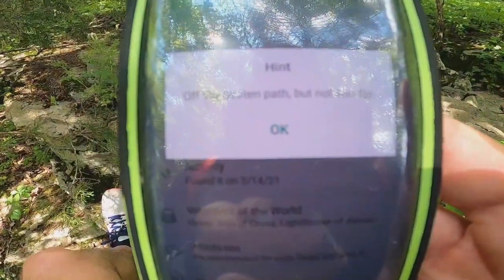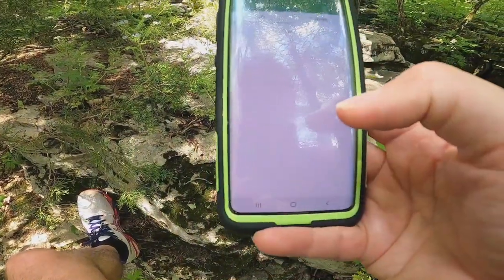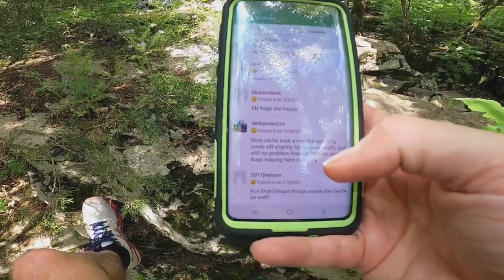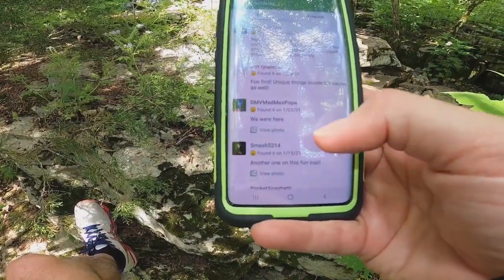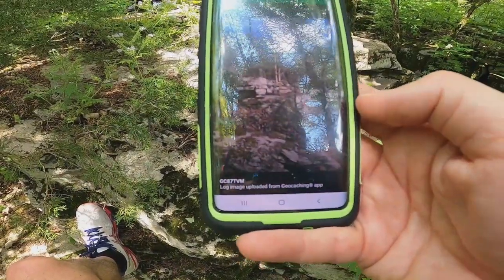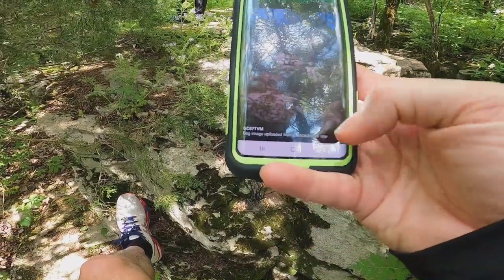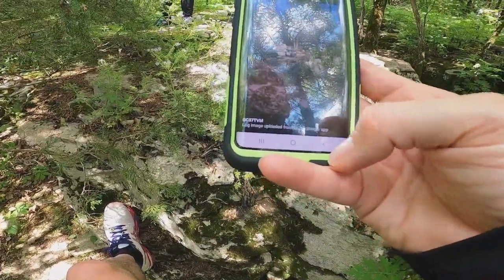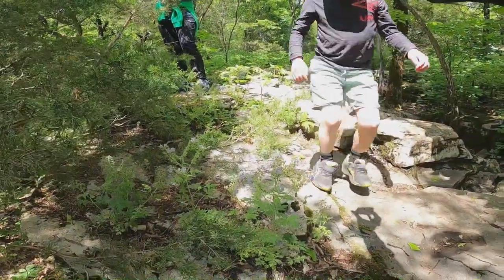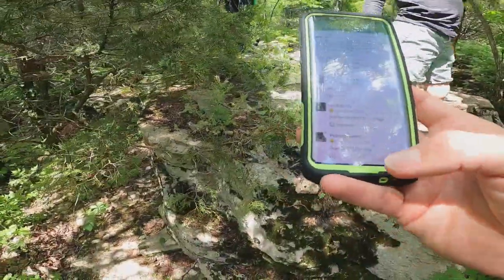One of the hints for it is off the beaten path, but not too far. All right, the last person who found it was on March 14th, 21. All right, cool. There's a couple pictures here, let's see. Okay, we're looking at these rocks, I believe, right here. Yep, does that look like these rocks to y'all? A little bit. Right there. All right, let's get in here and look. So we're looking for an ammo can.